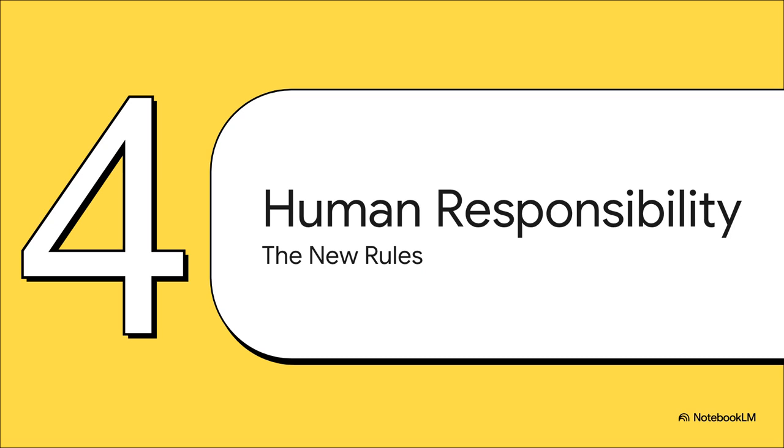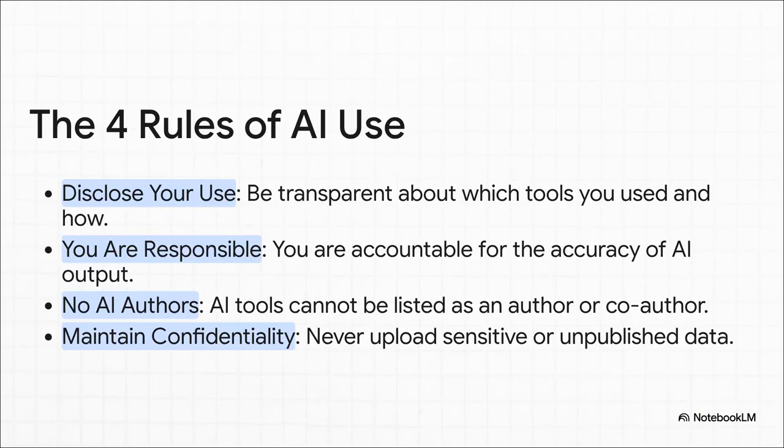So, we've seen how incredibly powerful this all is. But, with great power comes great responsibility. You are still the one driving the ship, and that means we absolutely have to talk about the new rules of the road. And look, these aren't just suggestions. These are becoming requirements from major publishers like Nature, Wiley, and Elsevier.